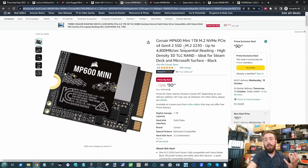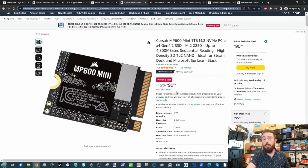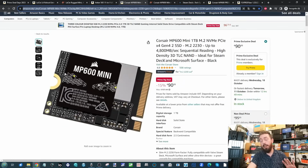And if you are a Steam Deck user, this was probably the best SSD I could find for Steam Deck users looking to upgrade. Now, bear in mind, Steam Deck, and we'll go to the specifications, pretty much limits you without some modification to a 2230 SSD length, which again can be problematic for a lot of reasons. Also, the Steam Deck is Gen 3 in architecture, not Gen 4. So why am I recommending a Gen 4 drive?